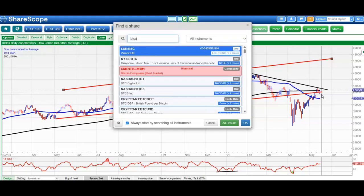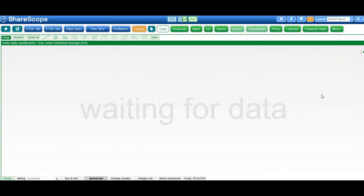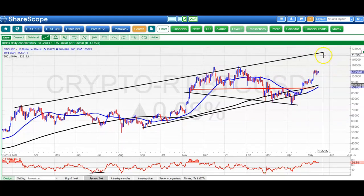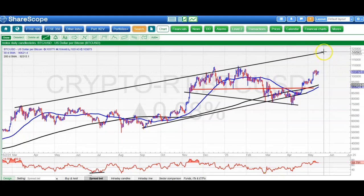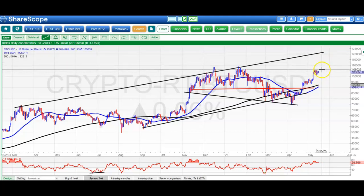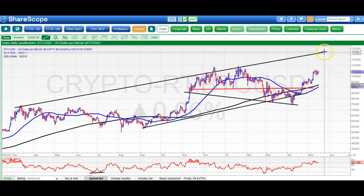Moving on to Bitcoin, and here you can see that we remain in this bull flag, and looking for this market to get up to the top of the rising trend channel from back in March last year. It's 120,000. In fact, it's a bit more than that, 122,000 now. We're giving it till the end of next month. It could potentially still be by the end of this month, but we need to see a breakthrough 106 pretty quickly, maybe over the weekend, in order to get there on time.